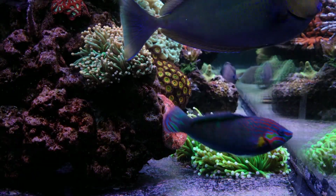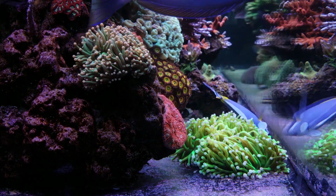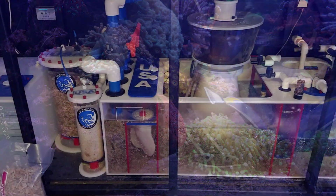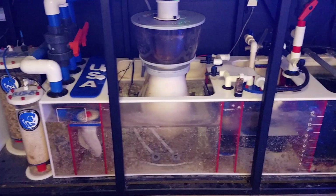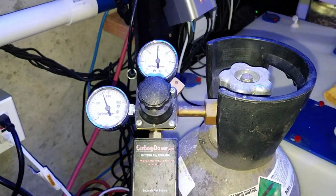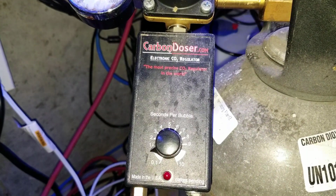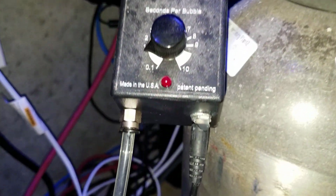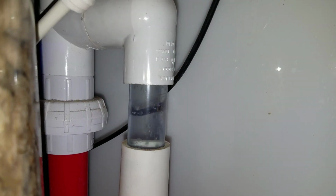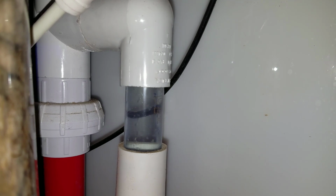You guys are probably wondering what the heck happened to the tank that would cause such a drastic drop in alkalinity in such a short period of time. It all comes down to the calcium reactor, the one main piece of equipment that supplies the calcium and alkalinity to this tank and essentially keeps it alive. It's not the reactor itself, it's actually the CO2 regulator, or the carbon doser, the $300 carbon doser that is used to regulate the CO2 within the reactor, which then allows the media to break down and supply calcium and alkalinity to the tank.